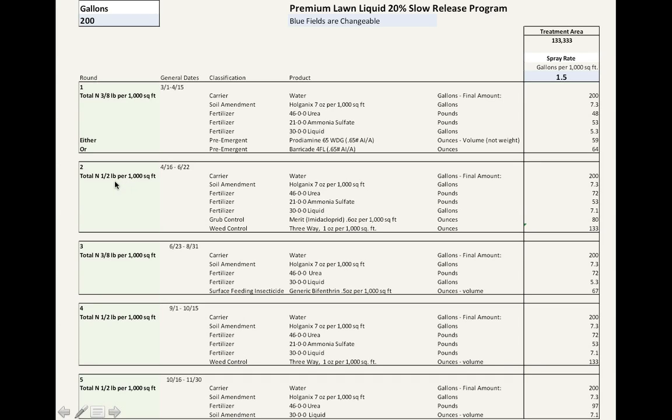So your round two is a half pound of N. Here's the currents you're putting down. Holganix, 7 ounces. Grub control, the rates in there. Weed control, we upped it a little bit. The value programs, you're putting in 0.75 ounces per thousand. And then the premium programs, we're using an ounce per thousand. And then if we look at it here, just continuing on, it just shows you exactly what to put in the tank and how much of each ingredient to put in there.